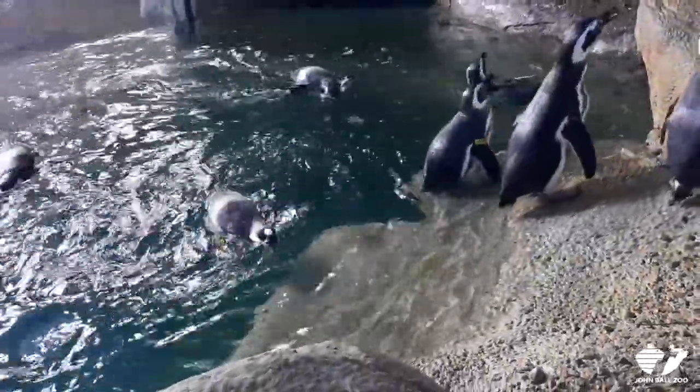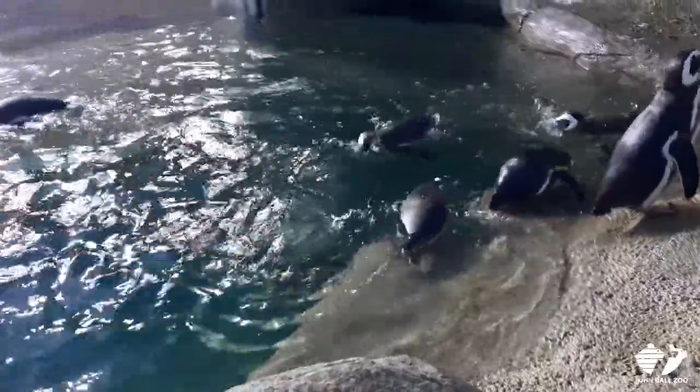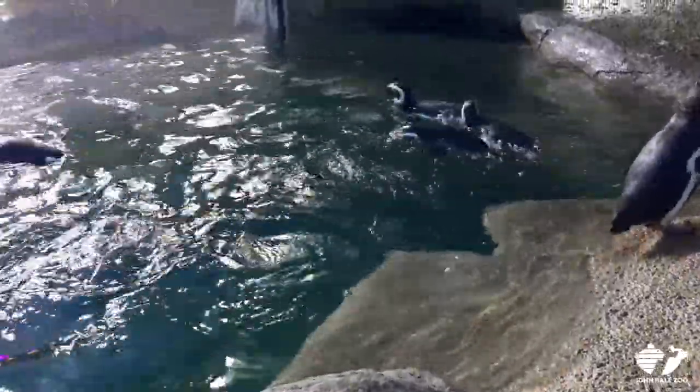Like I said, each penguin has their own personality, so once you get to know them, there are some that are stinkers, some that are much more calm than others. They're all very different from each other.